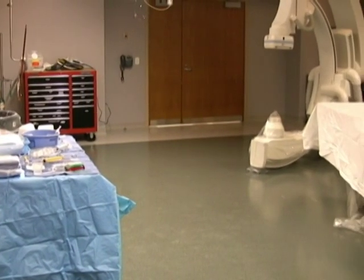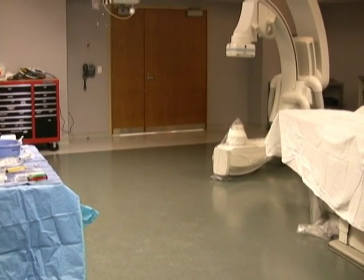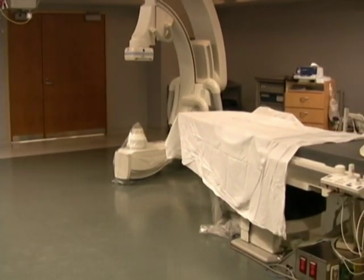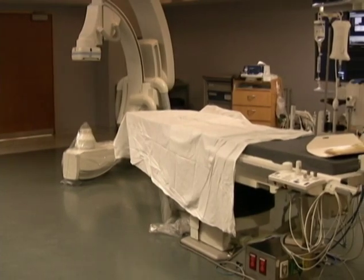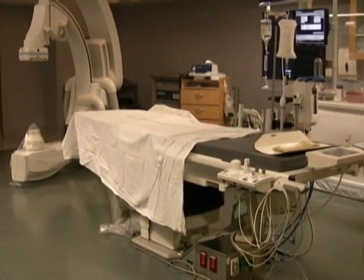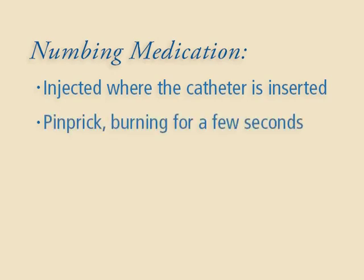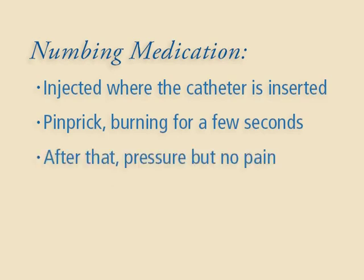Cardiac catheterization usually takes about an hour. You'll be moved into the cath lab, a room with an exam table and equipment. The room may be cool, but you'll be covered, and you can ask for a blanket. Your doctor will inject numbing medication where the catheter will be inserted. You'll feel a pinprick and some burning for a few seconds. After that, you might feel pressure, but you should feel no pain.